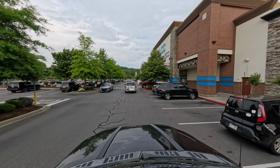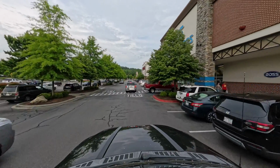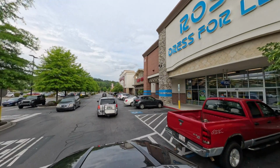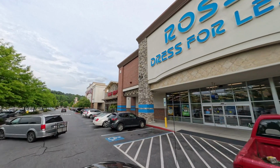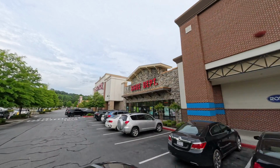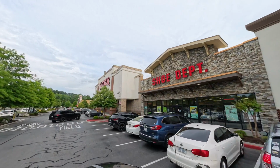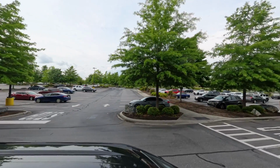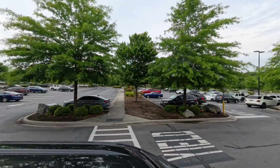So Nikki likes the TJ Maxx. It's up here. She goes in there and shops a good bit. Another shoe department. And then we got the Staples up ahead of us. Yeah, you can't see it back over to the left. There's a whole little section of shops that's sort of in the middle of everything.